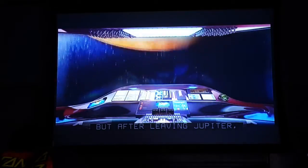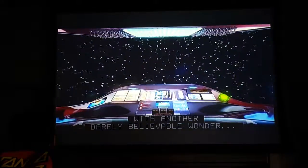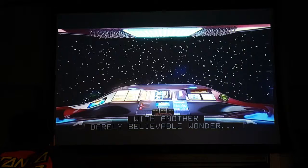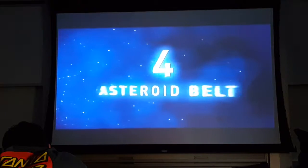But after leaving Jupiter, we head about 200 million miles in the direction of the Sun and have a close encounter with another barely believable wonder. Number 4, the asteroid belt.